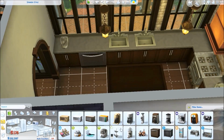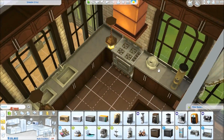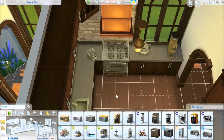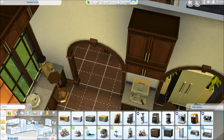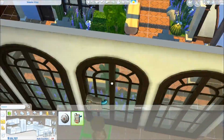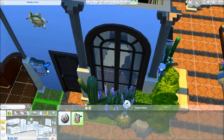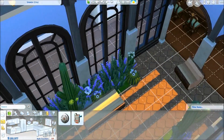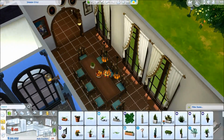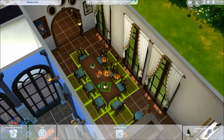I was going to say washing machine because we can wash clothes in The Sims. We used to. The dishwasher. I believe we also added the espresso maker with the espresso grinder, the popcorn machine and the ice cream machine, I think. And then for the most part, that's about it with the kitchen.